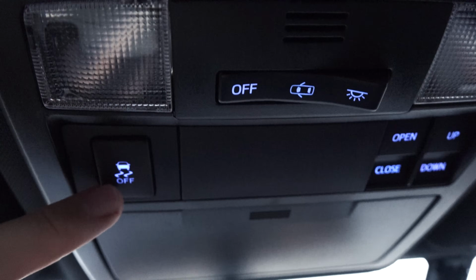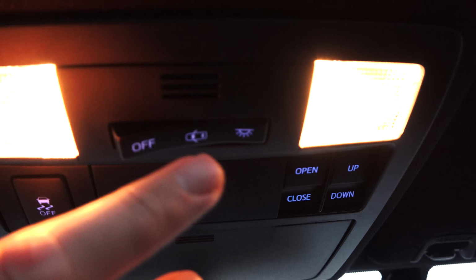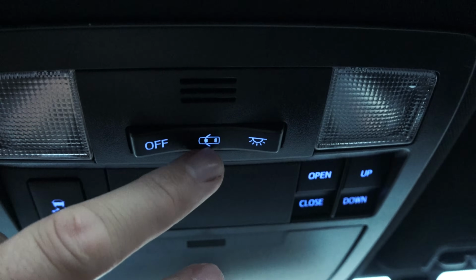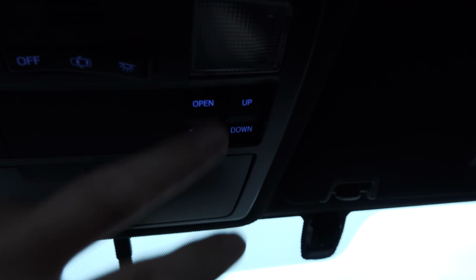Your traction control button is here. You can turn it off. Default is always on. And then your interior lights, you can turn all on by pushing it that way. You can have the interior lights turn on with the door, or you can even turn that feature off. You can have an individual light by pushing these. And these buttons here are for your sunroof.